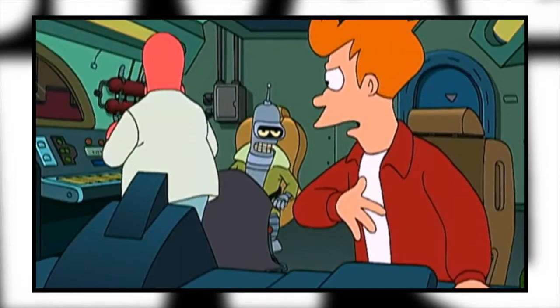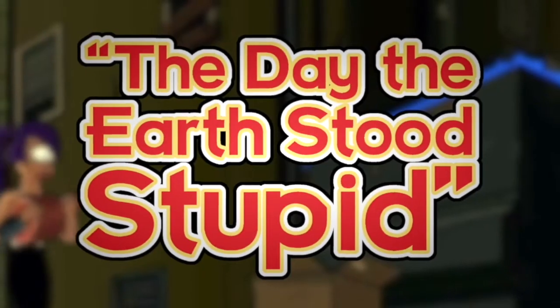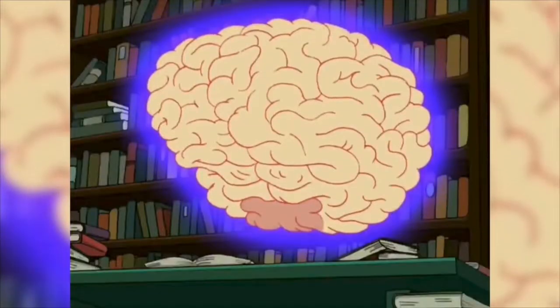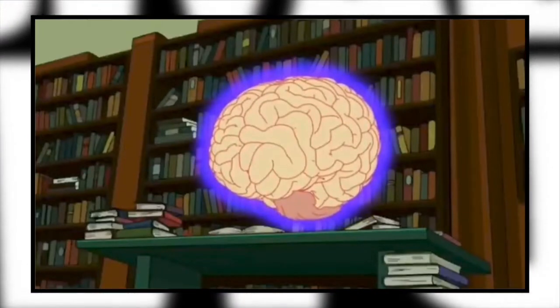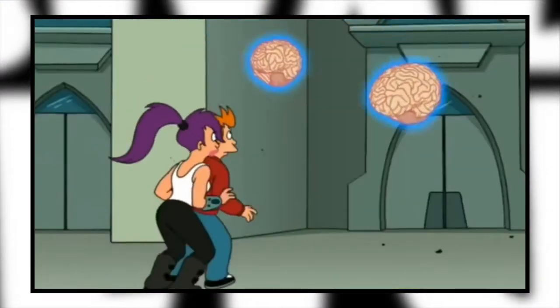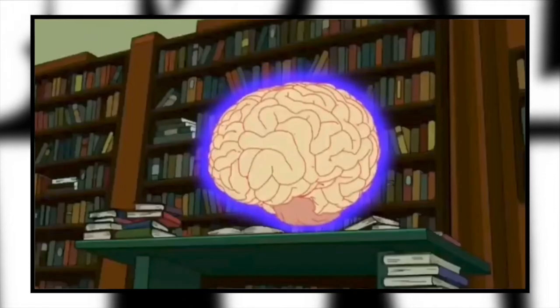Don Martin 3 was a planet first referenced in the episode The Day the Earth Stood Stupid, when the Earth is invaded by the Brain Spawn, an ancient sentient species that resemble human brains in appearance and use telekinesis to move around. In the episode, the Brain Spawn destroyed a number of planets, one of which is Don Martin 3.